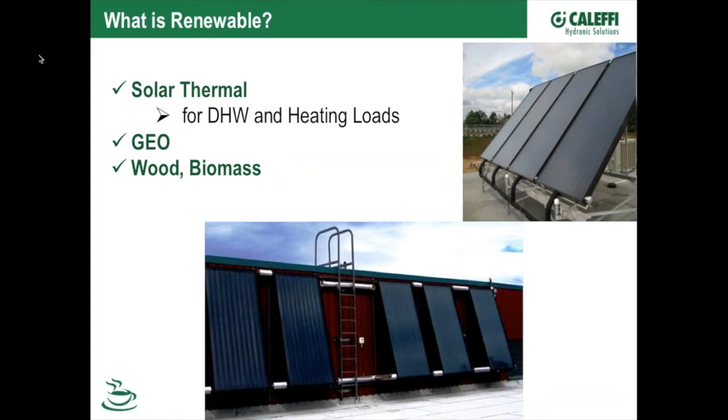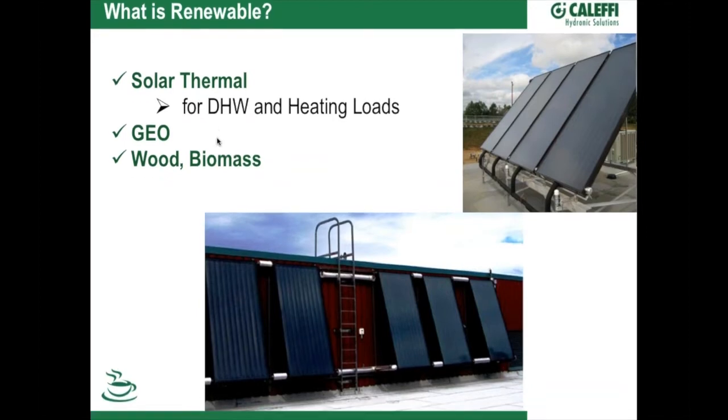And then another one would be wood, biomass. Certainly a lot of remote areas, rural areas, people are still heating with wood. They have wood-fired boilers or pellet-fired boilers. So we'll show you some ways that you can pipe that. You can integrate it with other systems. So those are our three go-to today, and that should be plenty to talk about.